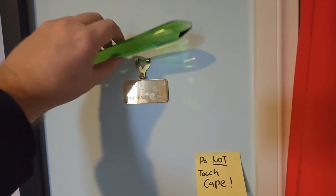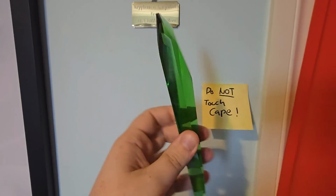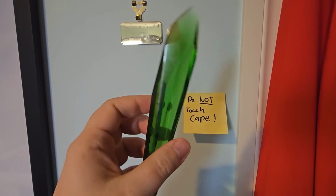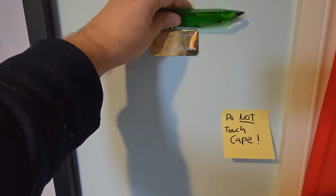It was in a frame, but the frame fell down and broke, so now it just sits there like that. This is a nice little piece. I just think it goes really well with the cape too, so let's put that back there like that.